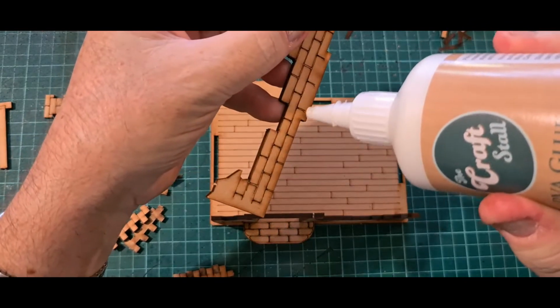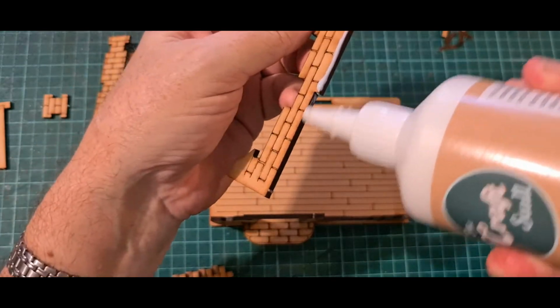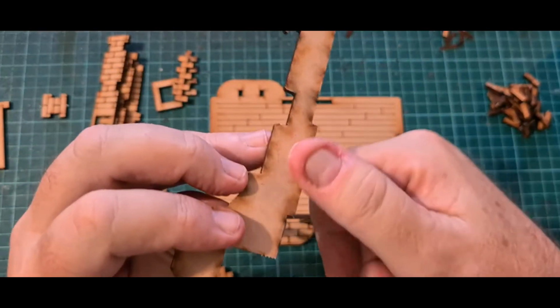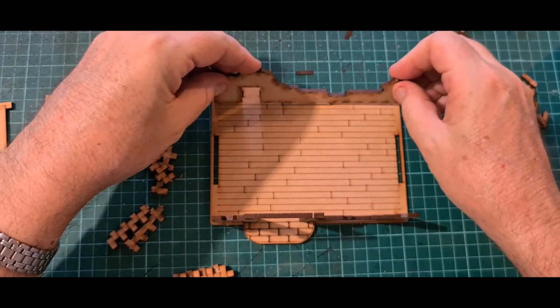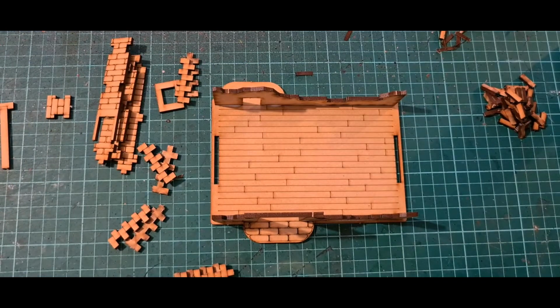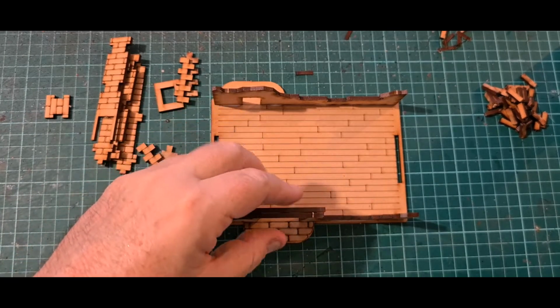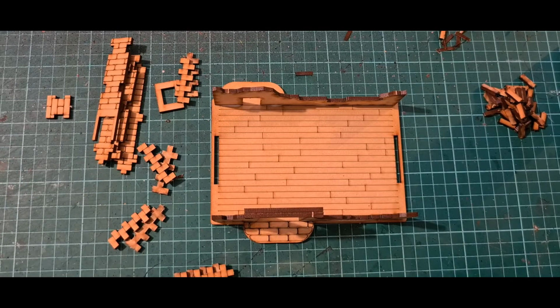So here we go with the back wall, which has the chimney attached to it. Honestly, it's so simple to put together. So you whack it in, and it sits there. Again, the wood glue does not set fast enough that you don't have time to fix any errors. So there's the cross beam for the door frame for the front. I've just checked that, going, yep, that looks good.